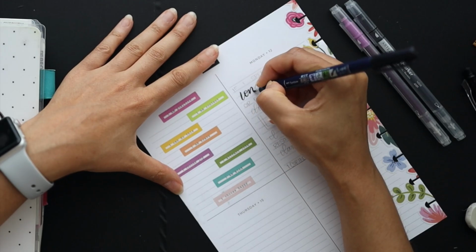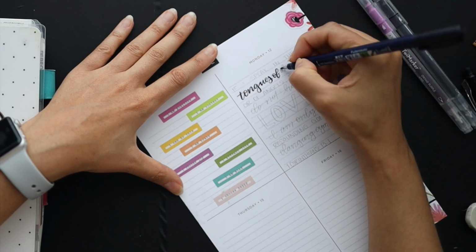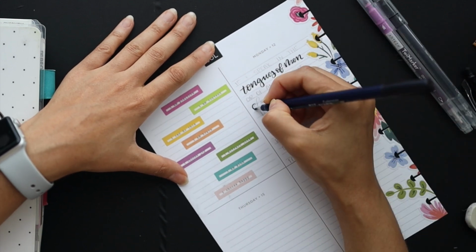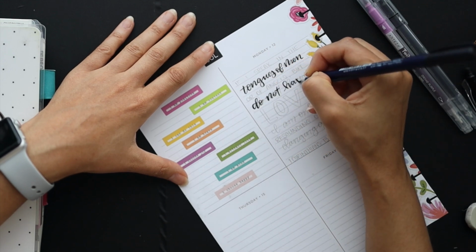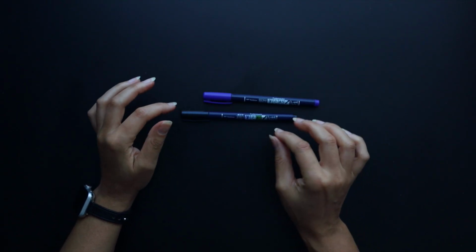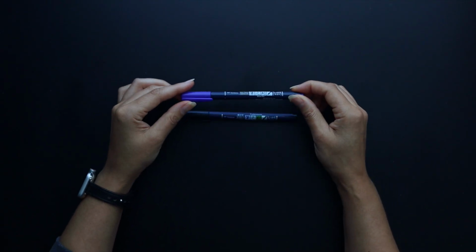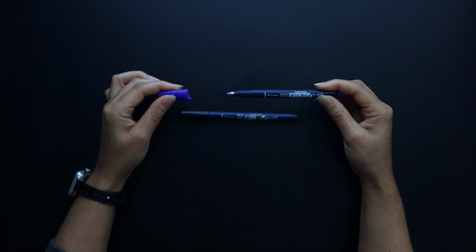I used it all year long in my faith planner for handwriting. I've been working on my brush lettering this year, and it's been essential for me to really improve my skills and get the control that I really wanted while doing it in a planner. It's a really awesome little pen. It actually comes in different colors, which I wasn't aware of at first.